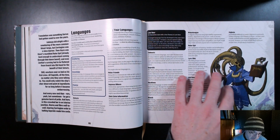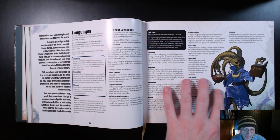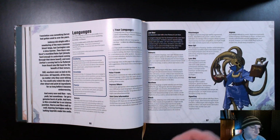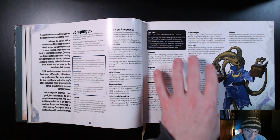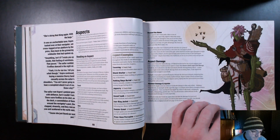Couple different languages. When you're talking about languages in a role-playing game, it's best when it's used as sort of a world building mechanism, and I think it does great effect here. Talks about the different languages and how they interact with the different species.